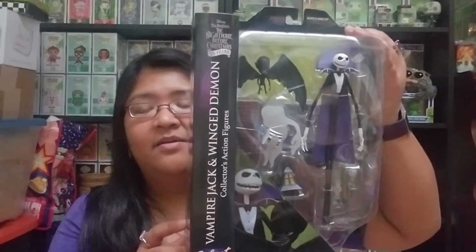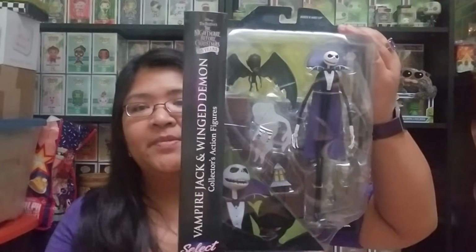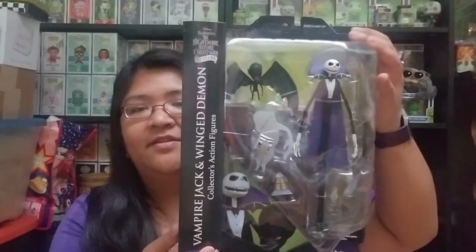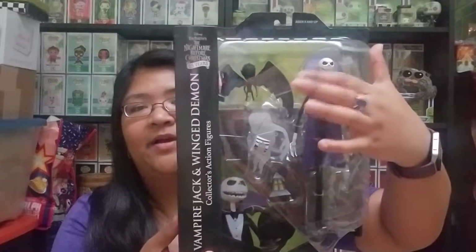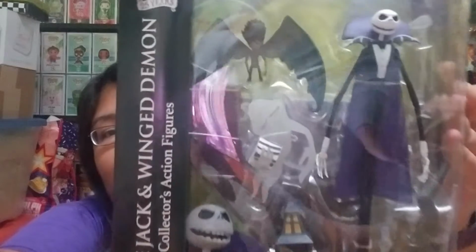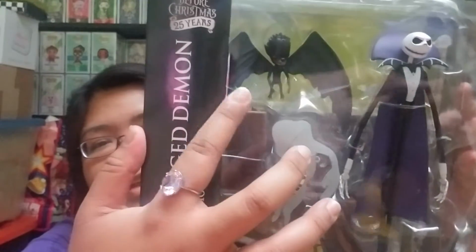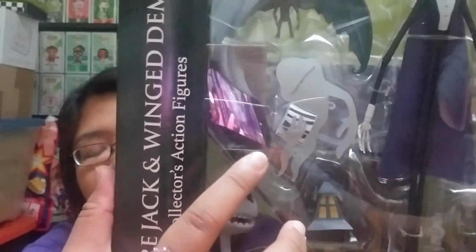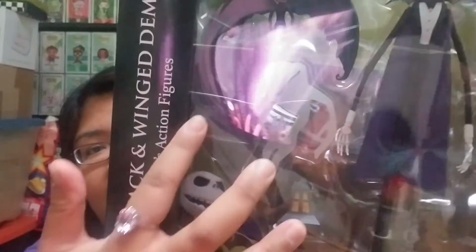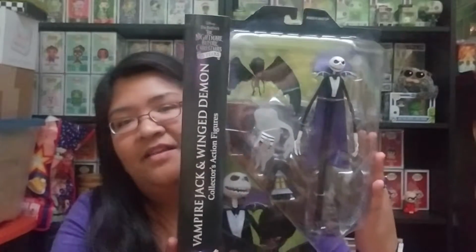I saw Walgreens had some exclusive figurines as well, and I remember that it had Jack Skellington as a vampire, and it also had this vampire bat, but that was it for the set. It didn't have the rest of it, which you can see here. It has, of course, Vampire Jack, and then it has this little demon guy, but it also has a ghost, and I want to say that it has a stand or a play set on the side as well.